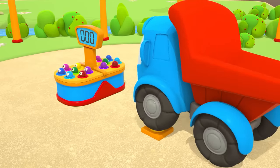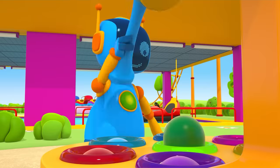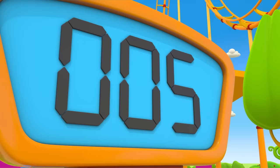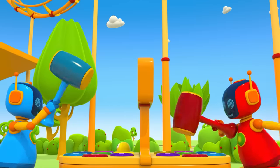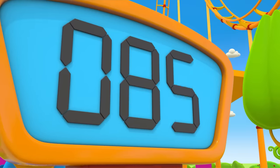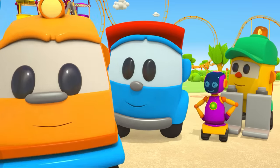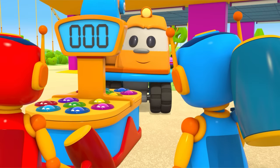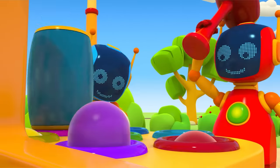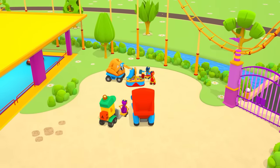Let's play. The robots hammer the nails. $100. Good job, Red Robot. Now, Scoop will play against the robots. I wonder who will win this time. How fun! Thanks, Leo.